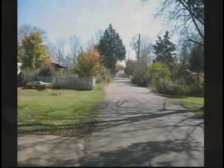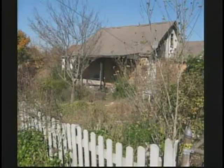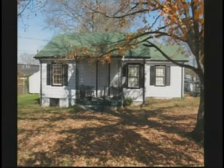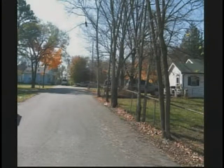Aerial. And here's some pictures of that. The current houses on that are part of the rezoning request. Which is 120. And 114. There's one more here.